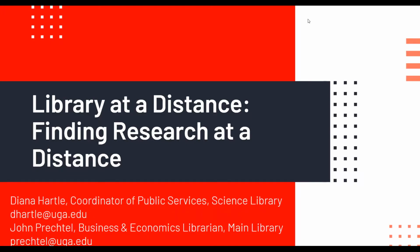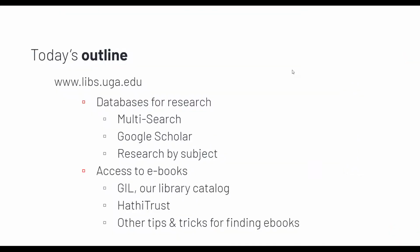So our outline today, we're going to be looking at our library's homepage and talking about different databases for research, specifically MultiSearch, which is a great multidisciplinary tool, best ways to search in Google Scholar, and then we're going to go into the research by subject area and look at the different places where you can find research specific to your own discipline. John's going to then take over and he's going to talk about how you can access ebooks.